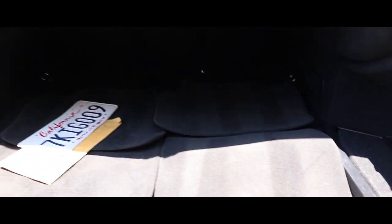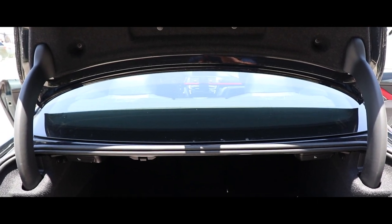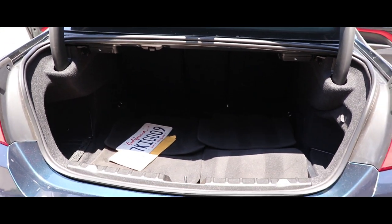But like I said, the back seats are pretty much useless. It's really just 1+1. Other than that, let's go ahead and quickly drop into the driving portion and see what this bad boy's about, and I'll explain a little more while I'm driving. So let's go ahead and get it.